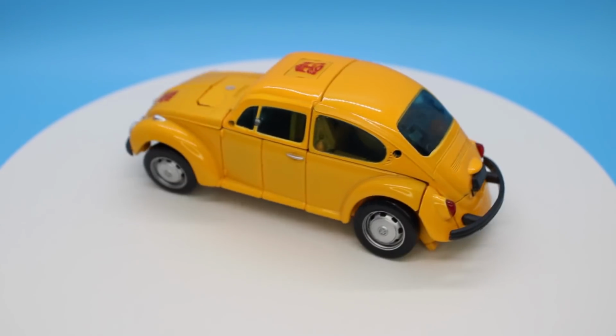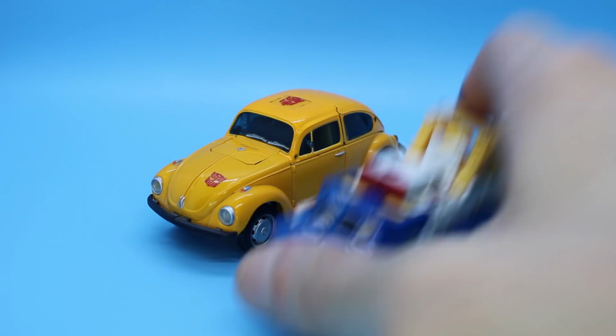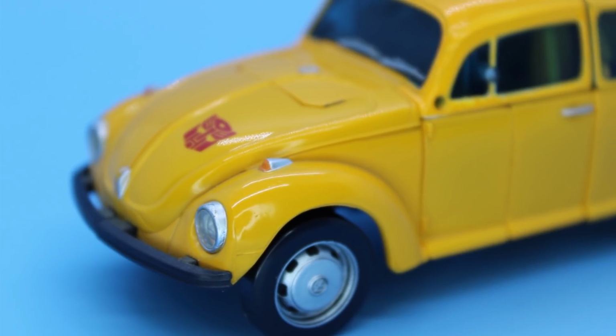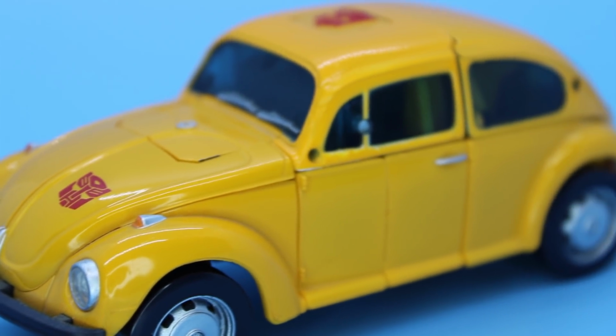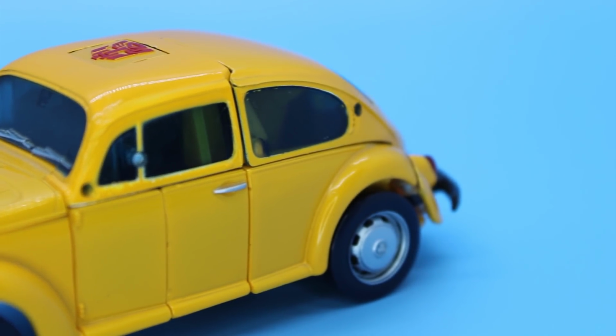Ah yes, the MP 1.0, a figure from a time when Masterpiece could be as cheap as $60 and the size of old Legend scale. Yeah, this thing is tiny, and yes, when you could find this on shelves, it was a Masterpiece worth about as much as a leader class. Boy, how times have changed.